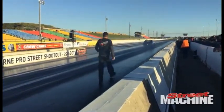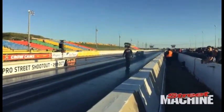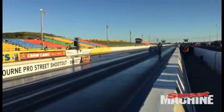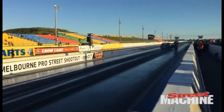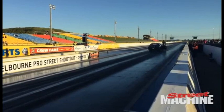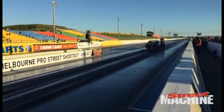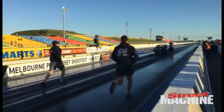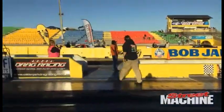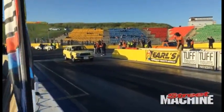Mark Leake out for another run in that Outlaw Radial Torana. Twin turbo, big block, I believe. Forgive me if I'm wrong, but it is a serious car. One of the quickest. Whoop! Chutes are gone. That's the end of his run. Oh well. They won't be running that one.